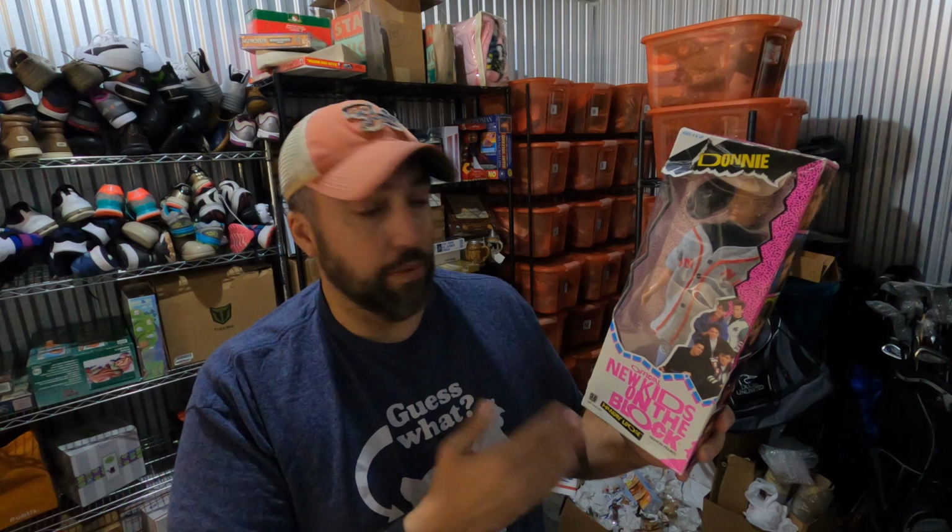So this is the #1 sale this week, and it's by far not the most valuable, but it's a big shout out to my wife. This is a Donnie doll from New Kids on the Block. I believe it's Donnie Wahlberg. I actually picked this up at a Habitat for Humanity, looked it over. It was only $1. I put it down. My wife came behind me, picked it up, looked it up on eBay, saw that they were selling, and sure enough, it sold for $39.99. So big shout out to my wife.